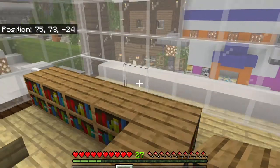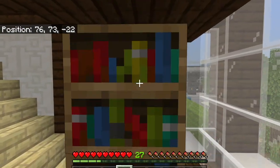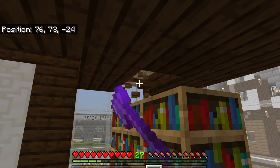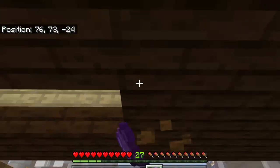There we go, that looks lovely. Yeah, so the whole thing is gonna be birch floor. I'm just gonna... Watch where you're standing! Oh. Watch where you're standing! Yeah, I'm doing a bit of demolition down here.